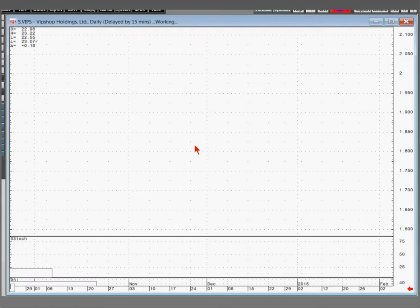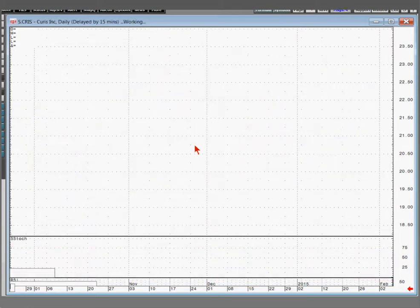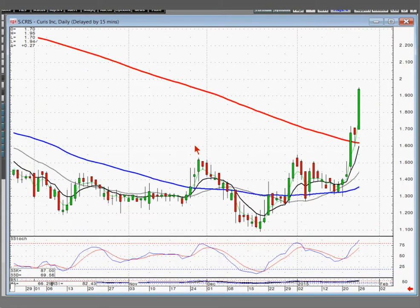VIPs, stay long on this one, especially if it opens positive on a Doji sandwich breakout. And CRIS, another Doji sandwich breakout, telling you this level right here wasn't acting as resistance, neither was the 200. You stay long on this until you see a sell signal.